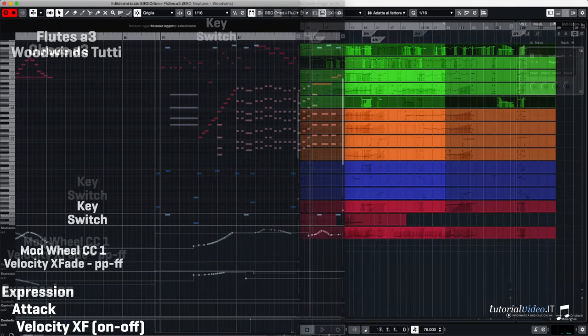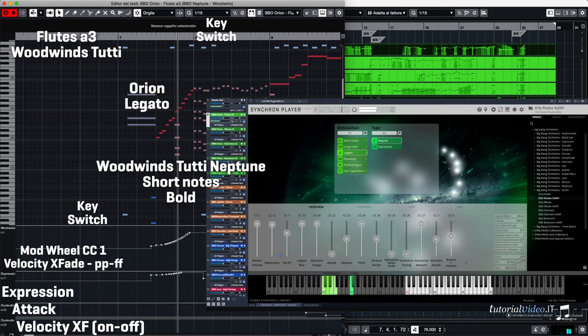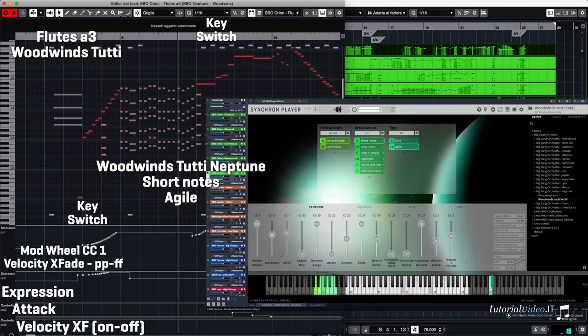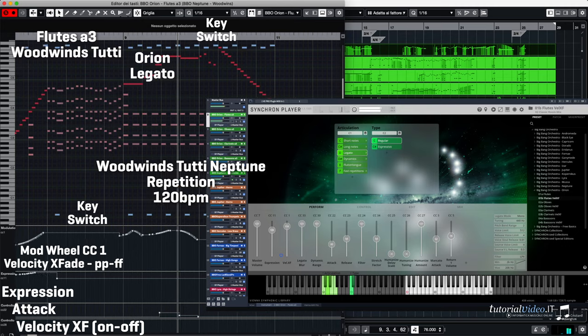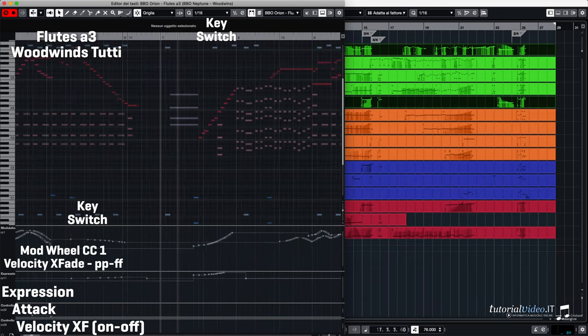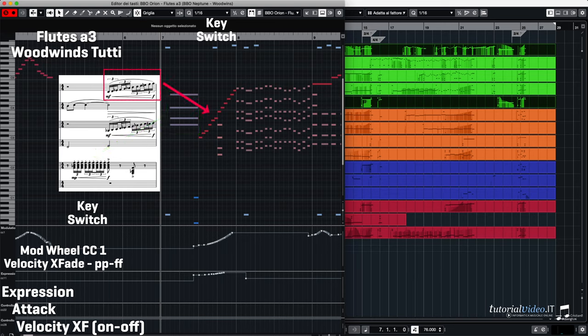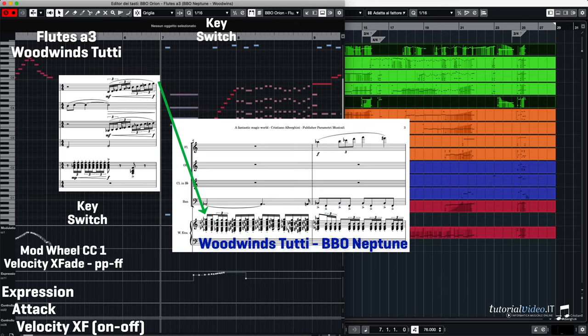Now let's see how Cristiano used the three flutes of BBO Orion. He wanted to adapt the repetition notes for the ensemble in BBO Neptune in unison. So in the first two bars of those repetitions, he added an ascending scale of the flute ensemble. When the flutes finish the scale on A flat, that A flat is the same note played by the Tutti woodwinds of BBO Neptune.